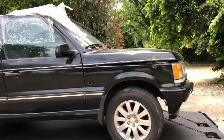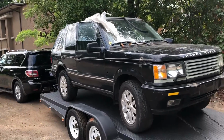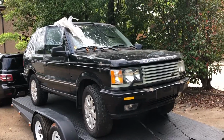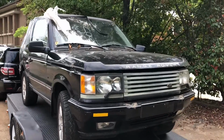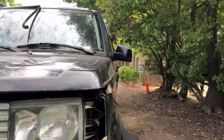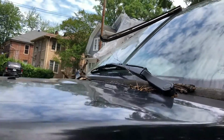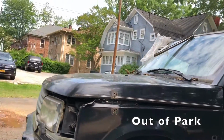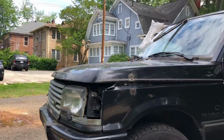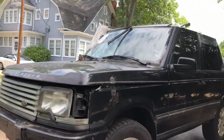Got it back. It looks a little rough, but we don't care about anything else really except for the engine. There's no battery in it, so I was not able to get it out of neutral. So hopefully I got my P38 battery. I'm going to plug it in. Hopefully the alarm doesn't go off. And it'll drive it off, or at least roll it off.